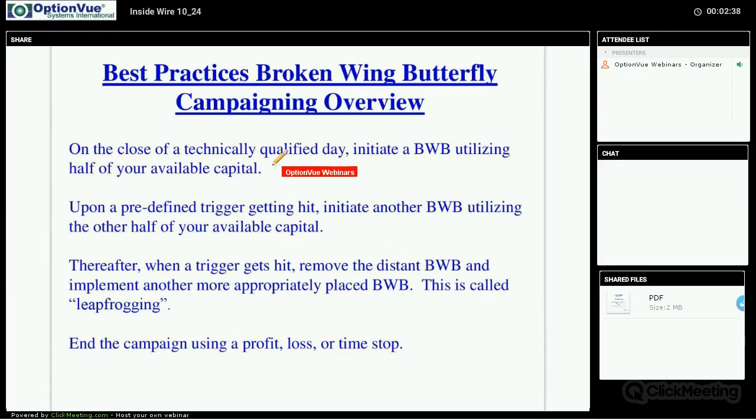On the close of a technically qualified day, and we'll explain that, of course, we initiate a broken wing butterfly utilizing half of your available capital. So we scale in with half. Upon a predefined trigger getting hit, we initiate the other broken wing butterfly utilizing the other half of our available capital. So now we have 2 broken wing butterflies going on.